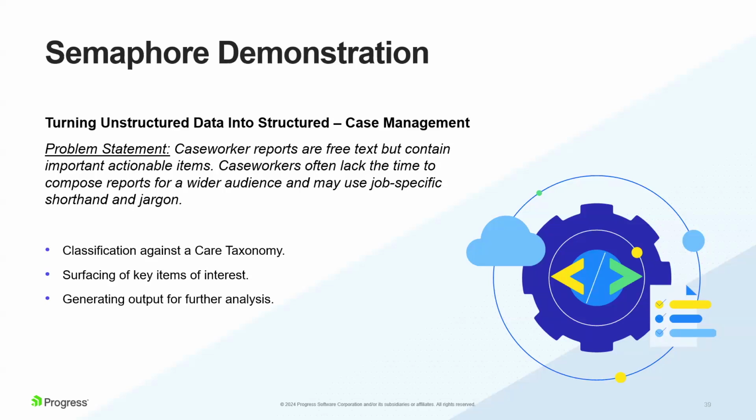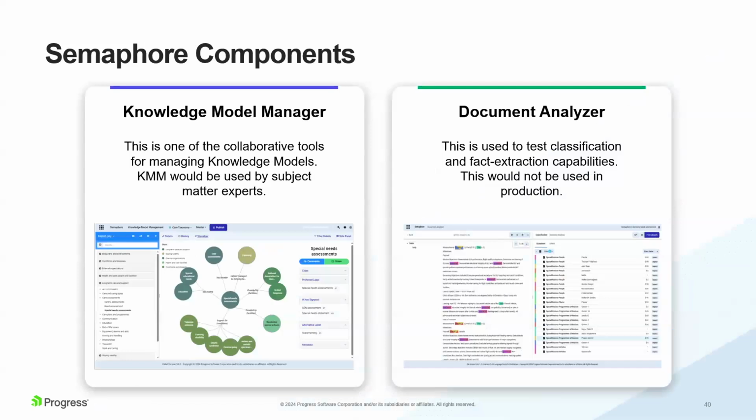Before I go into the demo, I'd like to explain what you're going to be seeing. To demonstrate Semaphore, I'll be using a component called Document Analyzer, which is pictured on the right. You can use this to see how the Semaphore enrichment process is working, and also to understand more about the text of the documents you're processing. Now, in a production system, Semaphore will be automatically processing submitted documents, and enrichment does not require manual intervention.